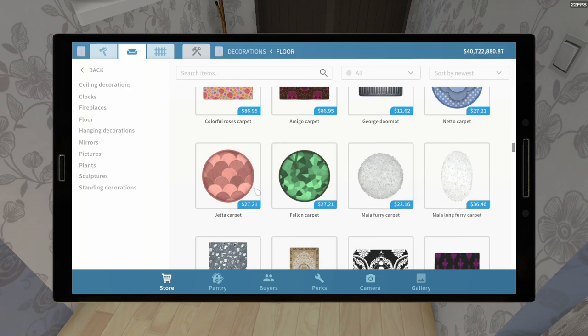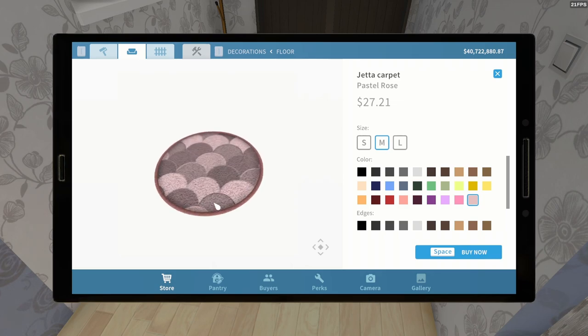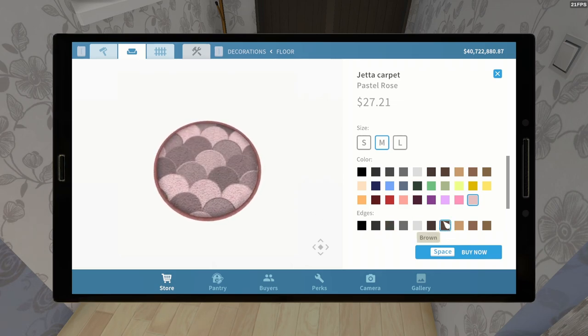Nice. Well, this is kind of nice. Let's try other colors than tuna. Pastel rose. Maybe pink. Yuck. Sorry. I'm losing my marbles.